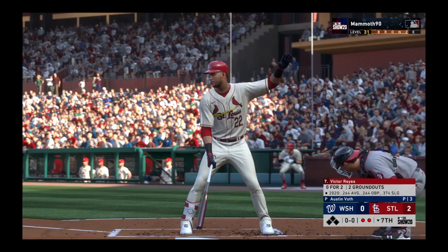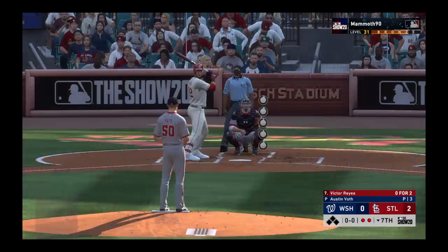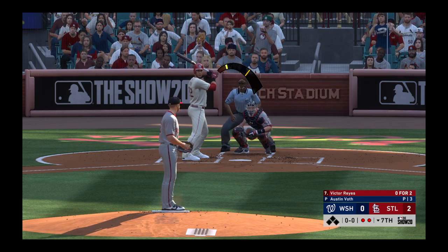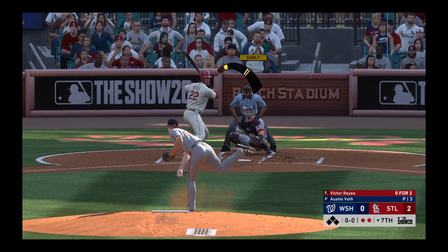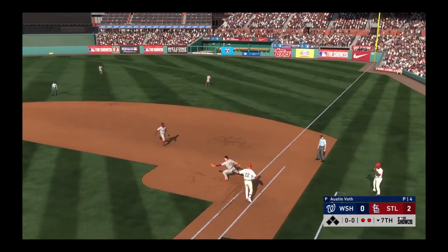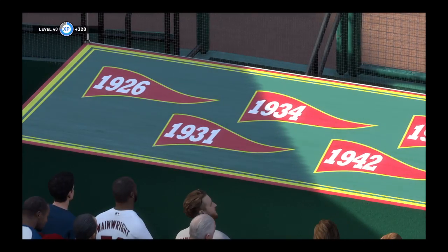Now to the plate, Victor Reyes. A couple of ground outs on his batting line in two trips so far. Here's the first pitch to him. Softly hit toward the hole. Barehanded at his knees. He is out.